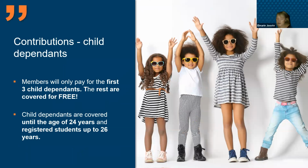Now, just a reminder with regard to cost. Contributions, you pay only for 3 children. And we changed in 2022 the age of children so that your child is still a child dependent and pays a child fee up to the age of 24 years, which is a huge benefit, I think. And then they don't need to be a student. If they're still on your medical aid, they will pay child dependent fees.